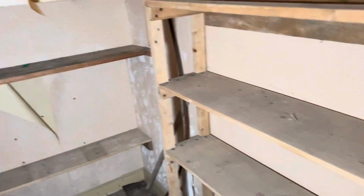Anyway, let's head up the stairs. Oh, I like the banister on this. It's a very nice banister. In fact, before we go up, let's see what's in this cupboard. Oh, loads. Look at all the exciting stuff in this cupboard.